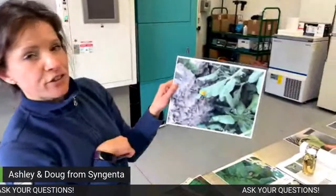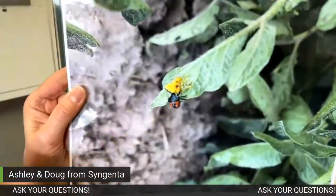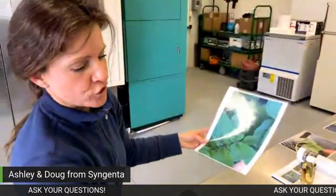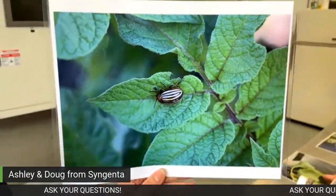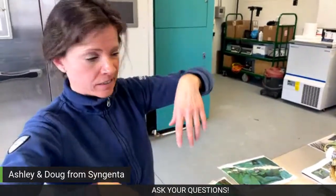So this is another beneficial insect. It's a two-spotted stink bug, and it's actually eating the eggs of an insect that eats potatoes. It's called the Colorado potato beetle. And I actually have a picture of one of those beetles. So that's gonna eat a potato plant. And I've actually looked at trials or tests looking at Colorado potato beetles where the entire section that we didn't use any of our products on, there were no plants there. It was just all kind of spindly potato skeletons.